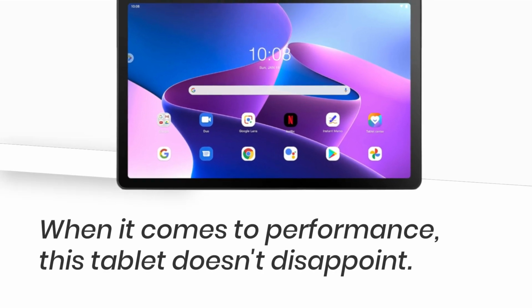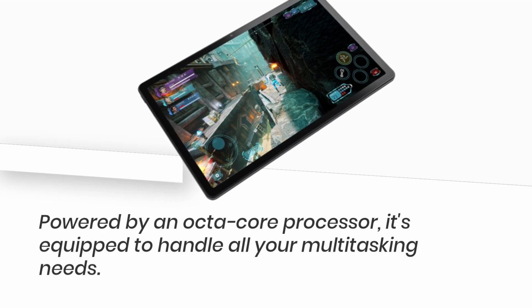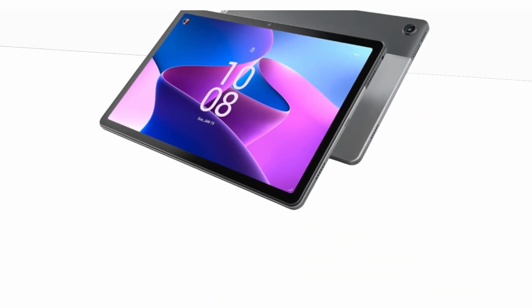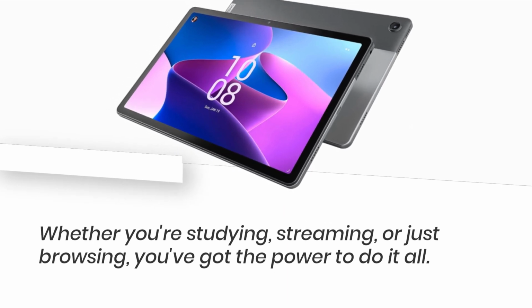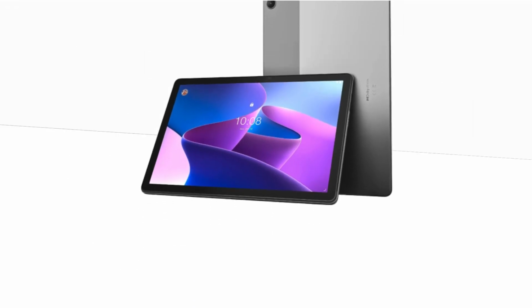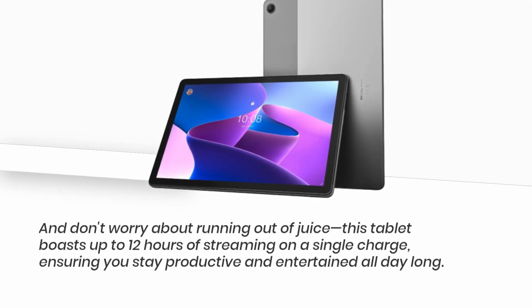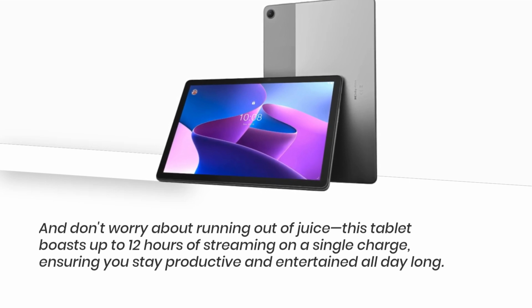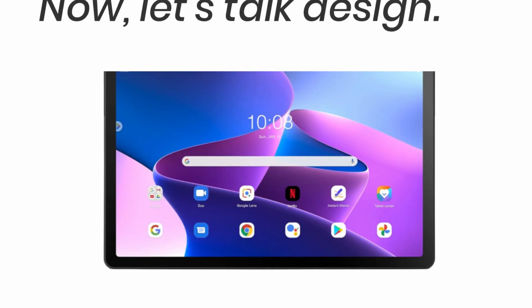When it comes to performance, this tablet doesn't disappoint. Powered by an octa-core processor, it's equipped to handle all your multitasking needs. Whether you're studying, streaming, or just browsing, you've got the power to do it all. And don't worry about running out of juice. This tablet boasts up to 12 hours of streaming on a single charge, ensuring you stay productive and entertained all day long.